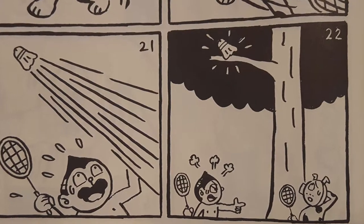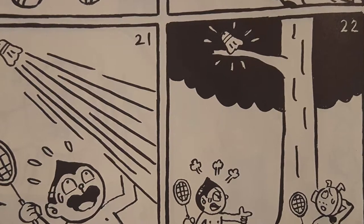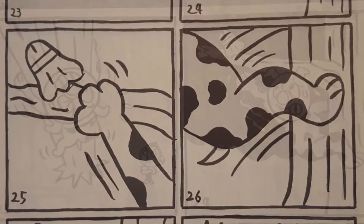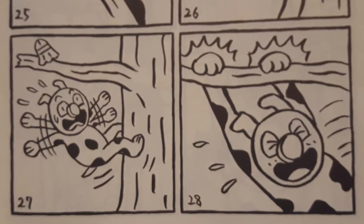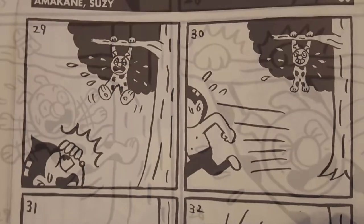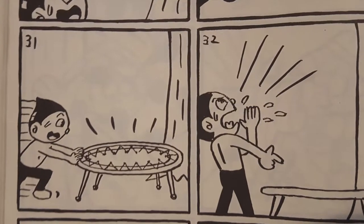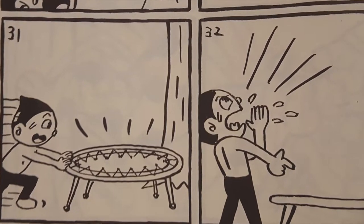But now panel 22, that birdie is caught up in that tree. Panel 23, the dog's climbing up that tree, trying to reach it. Can't reach it. 25, 26, 27, 28, more action as he is caught up there. Panel 29, he's really caught. We're on the next page now. The little character runs off, goes to get a trampoline, sort of yells up to reach him. And now we're following the sort of slapstick of it.